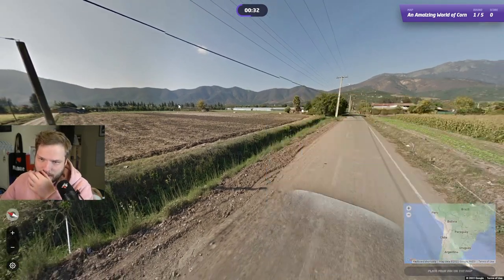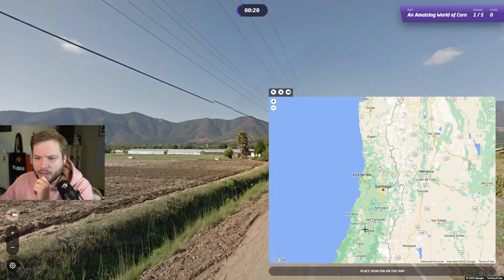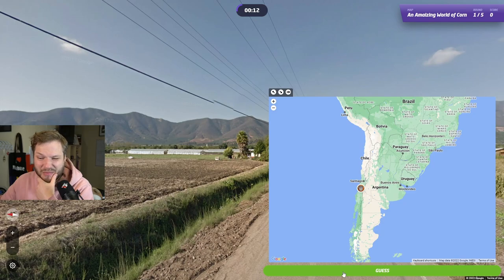So, in Chile, so where would this be? This looks kind of green-ish, actually. Might even be south of Santiago, maybe. Not too much, maybe something like Talca. I don't know, my guess would be maybe somewhere there.